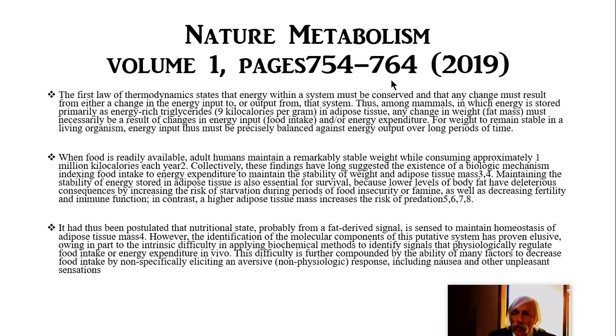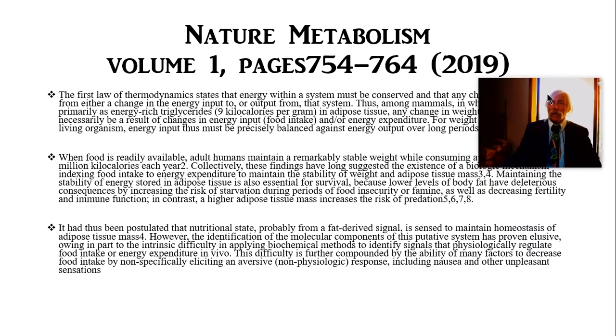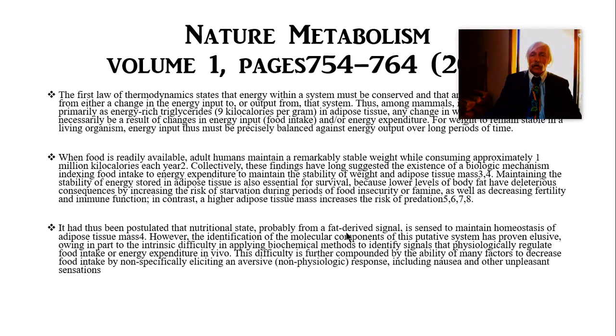It's further compounded by the ability of many factors to decrease food intake. You also need petroleum ether in a lipid biochemistry laboratory, which a lot of people will definitely not want to use. Anyway, by non-specifically eliciting an aversive, non-physiological response, including nausea and other unpleasant sensations, which can be linked to overeating, right? Okay. So that gives you, again, an understanding of what this paper is trying to talk about.